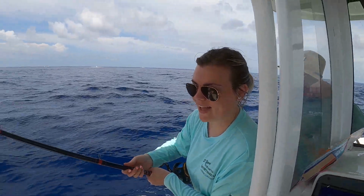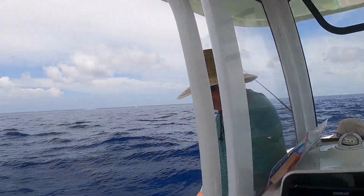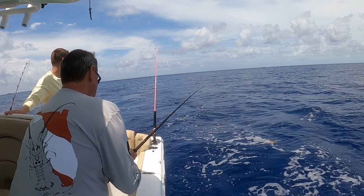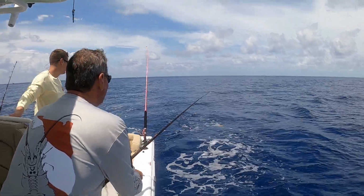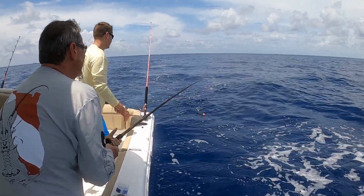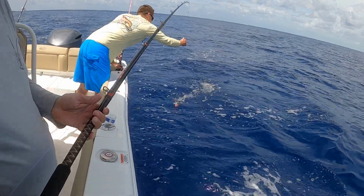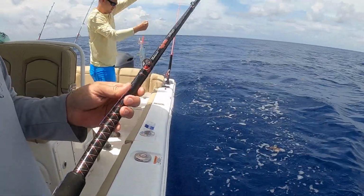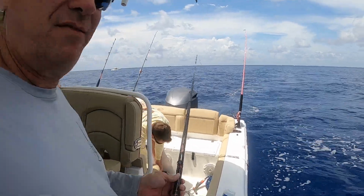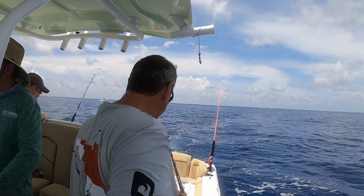No, it's a lot bigger fight. Well, we got three tuna in the box already. All right. Only been fishing 20 minutes. Captain Bill's got a tuna. He's not very big. There you go. That's another one. Four tuna in the boat. I may win this bet yet.